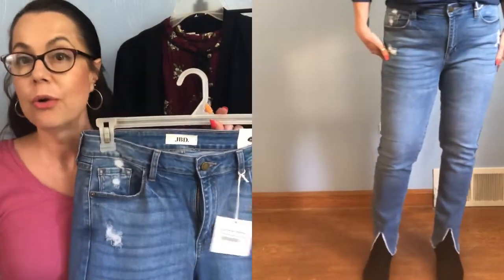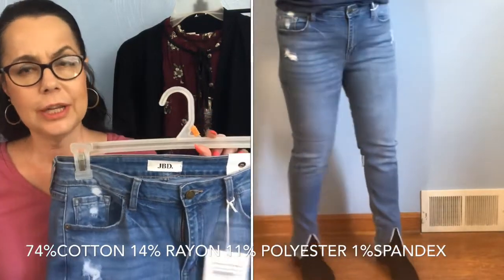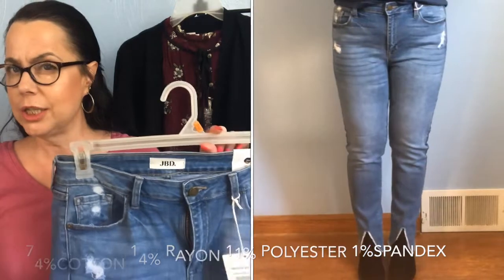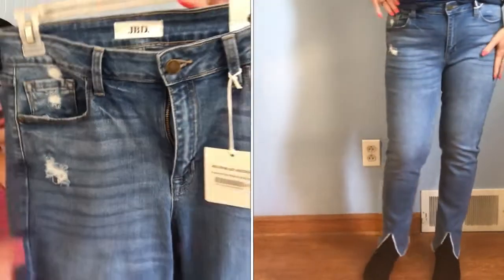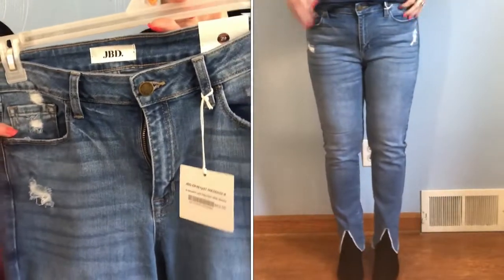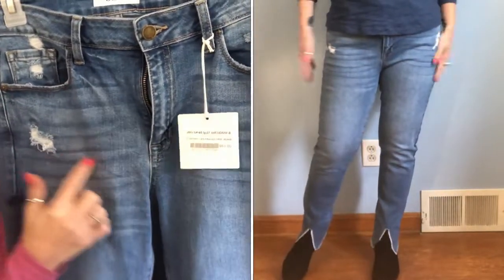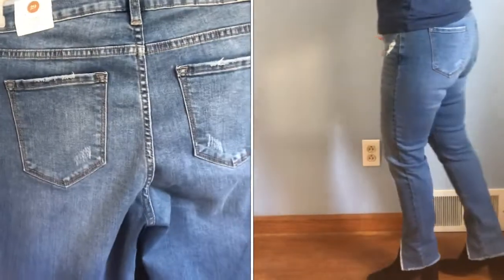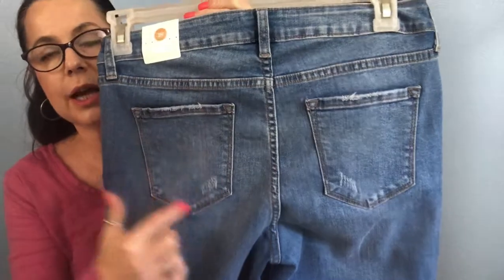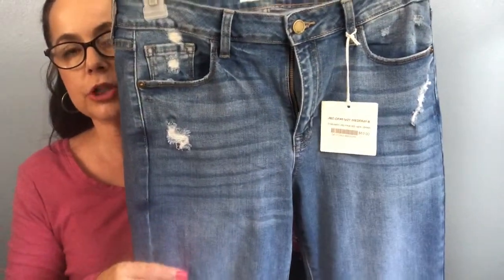I don't know quite what I think about them. I like them, and they're very unique. I do not own any jeans like this. As you can see, they have traditional fraying. That's been done before. That's normal. There's some whiskering, nothing unique about that. The pockets have some more distressing. From here on up, I already own very similar jeans.